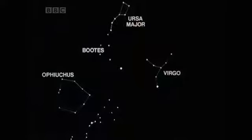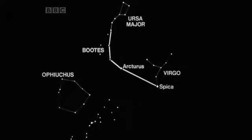So let me show you where to find it. We'll begin, as we so often do, with Ursa Major, the Great Bear. Follow through the line of the bear's tail until you come to Arcturus, the brilliant orange-red star, and then on to Spica in Virgo, and Virgo itself looks rather like a faint and distorted Y. And Uranus is here. Now, you can see it with the naked eye if you know where to look for it. I find it a bit difficult.